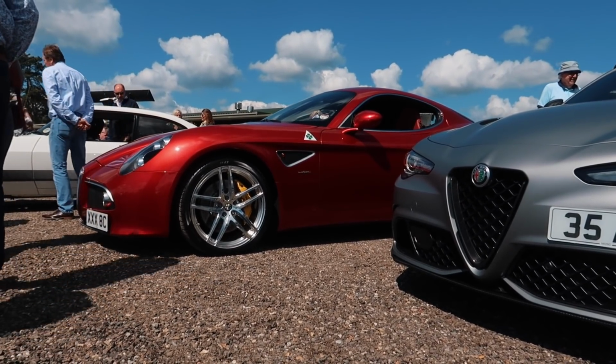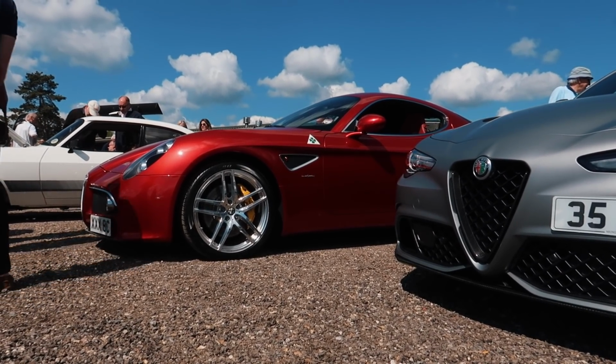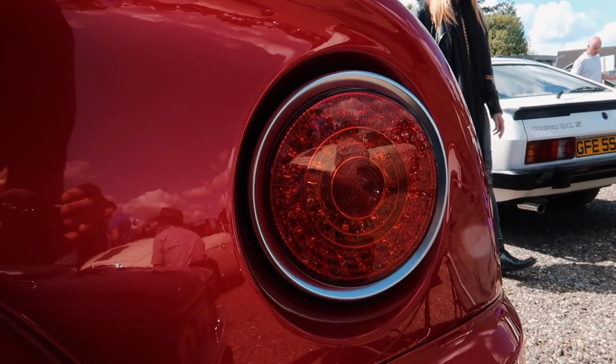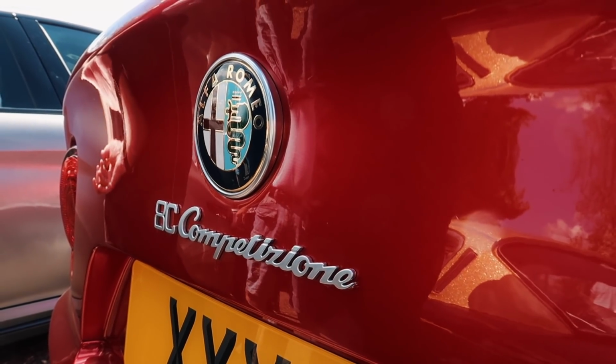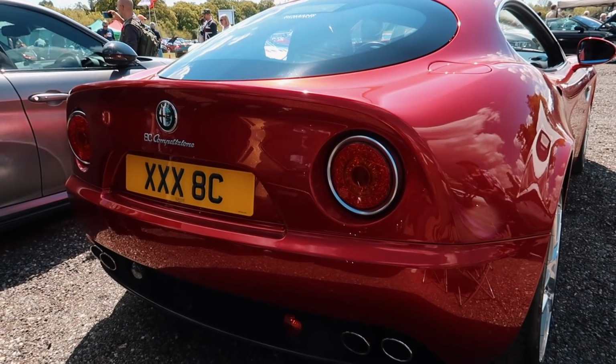This is the Alfa Romeo 8C. It's a car that many of us have heard about, but a car that not many of us have had a chance to see in the metal. Produced by Alfa Romeo between 2007 and 2010, after making its debut at the 2003 Frankfurt Motor Show, it was clear that this was going to be a hit amongst automotive purists.